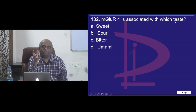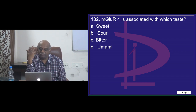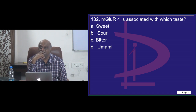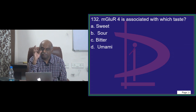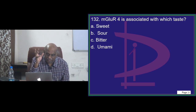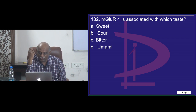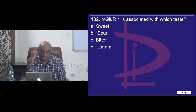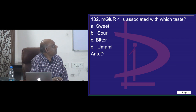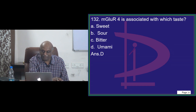mGluR4 receptor is associated with which kind of taste? Which kind of taste? Sweet, sour, bitter, umami. I don't know, umami is a kind of taste, I know bitter. So, Krishna Saunya is proposing umami. Chirag Goyal is also saying umami. Oh my god. What is umami taste? I don't know what umami taste is.